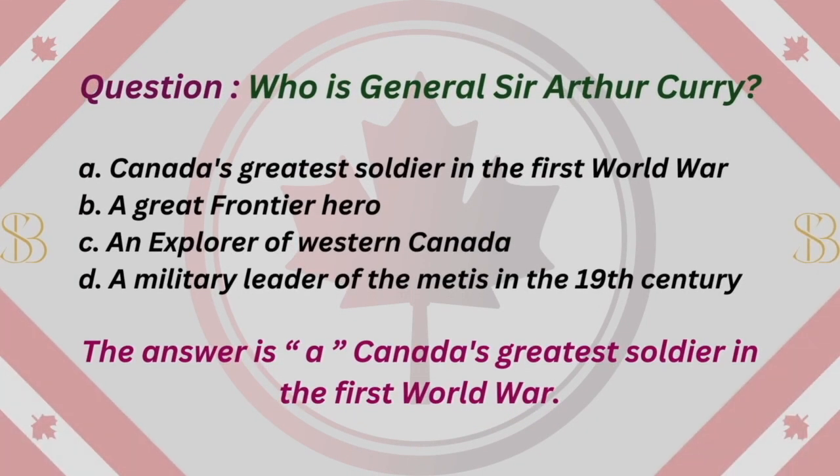Question: who is General Sir Arthur Currie? A. Canada's greatest soldier in the First World War. B. A great frontier hero. C. An explorer of Western Canada. D. A military leader of the Métis in the 19th century. The answer is A. Canada's greatest soldier in the First World War.